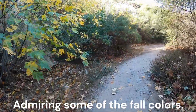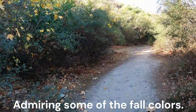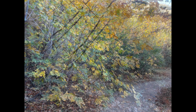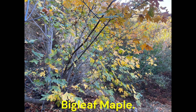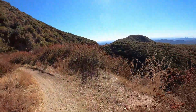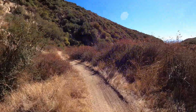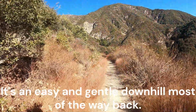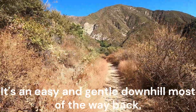Admiring some of the fall colors. This one is big leaf maple. It's an easy and gentle downhill most of the way back.